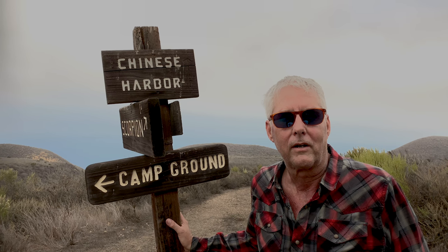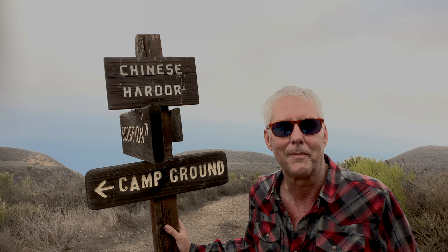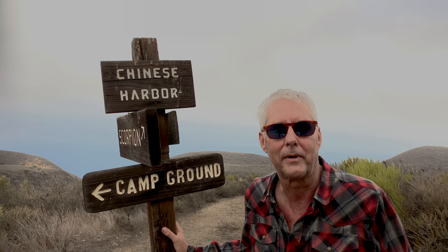We made it down and back from Chinese Harbor. It was a lot easier going down than it was coming back. Quite a little bit of a grunt coming up.